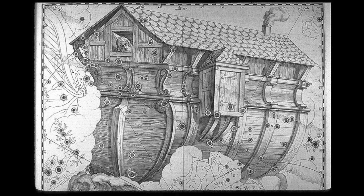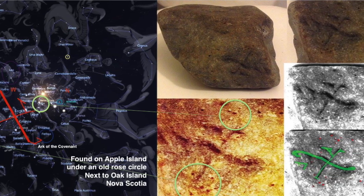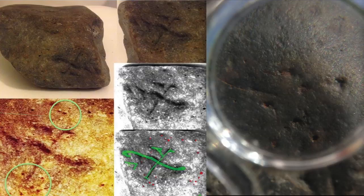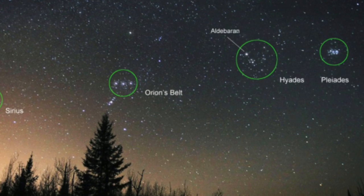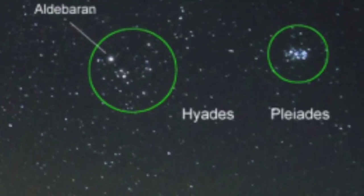Later, we will take a much deeper dive into this constellation group between Crux, Argo, Orion, and beyond, to see how this all plays out, because this group of constellations has played out all over the world in all sorts of religions and spiritual practices.